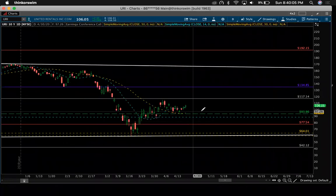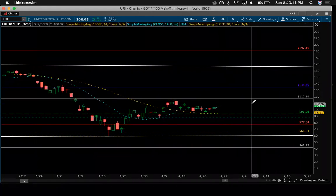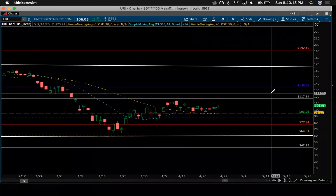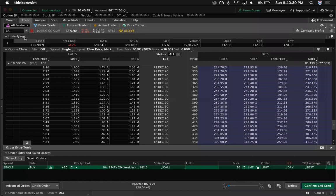Everything looks so clean. It's like a cup and handle. The breakout is 117.14. You can just see us running up. We're just going to do it again. 134.85 is a good target. I gotta check actually for this trade exactly how cheap the 130s are, the furthest out. Actually, go check that right now, off URI.